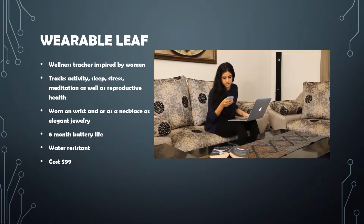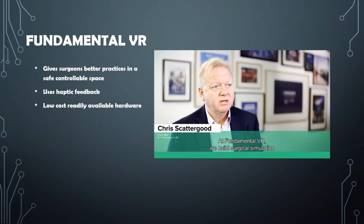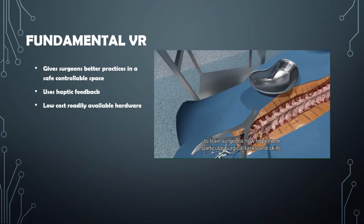So at Fundamental VR, we build surgical simulation in virtual reality to train surgeons how to perform particular surgical tasks and skills.